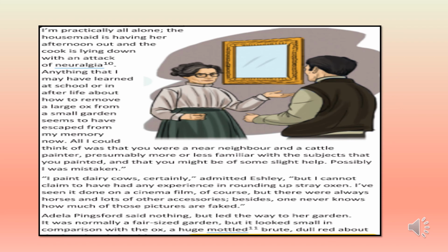It was normally a fair-sized garden, but it looked small in comparison with the ox, a huge, mottled brute, dull red. So now here, the writer is trying to explain the stalled ox who had become fixed in the garden of Adela, which was quite fair size, but was looking quite small in comparison to that big ox.